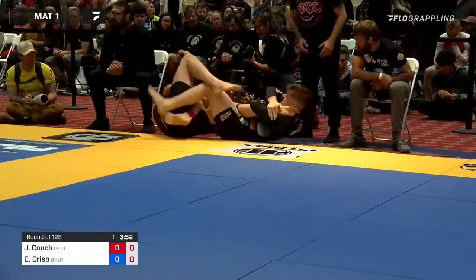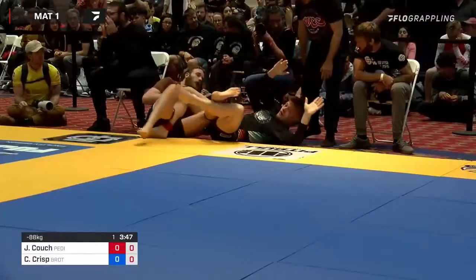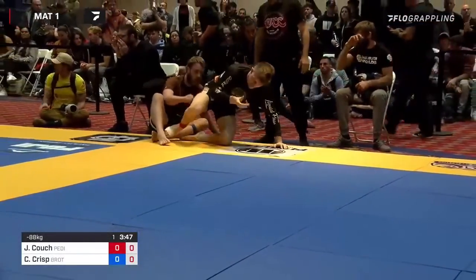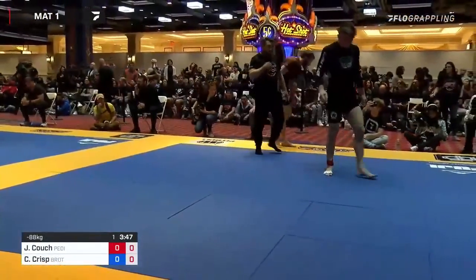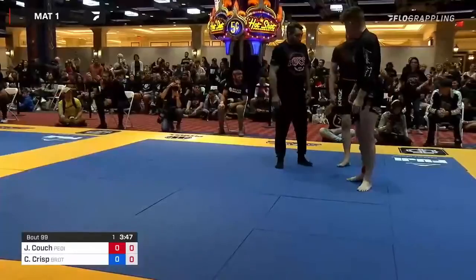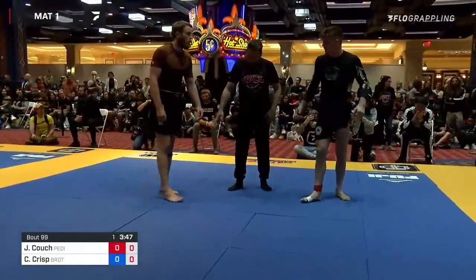Now onto the straight knee bar. Oh, looks like the Mikey lock. Yeah, it's the knee bar. Oh, but it gets the straight knee bar finish. Very nice. Had that foot tucked on the collarbone, much like Mikey Musumeci did very recently in his match, but instead of getting that rotational torque through the knee, got the straight knee bar finish.